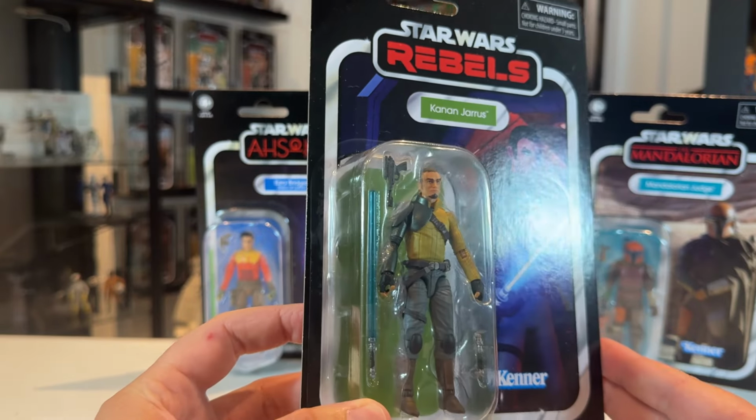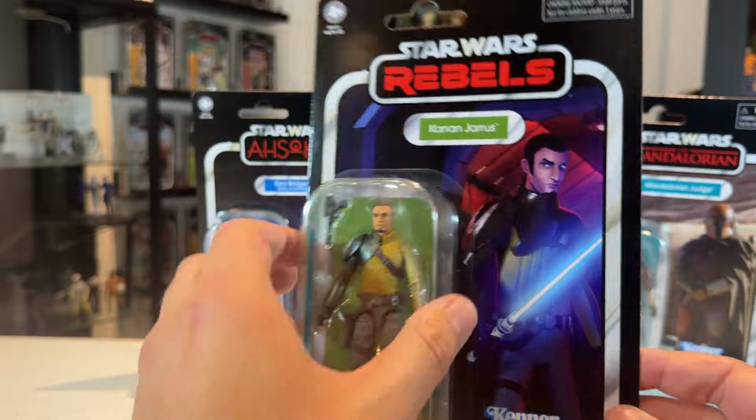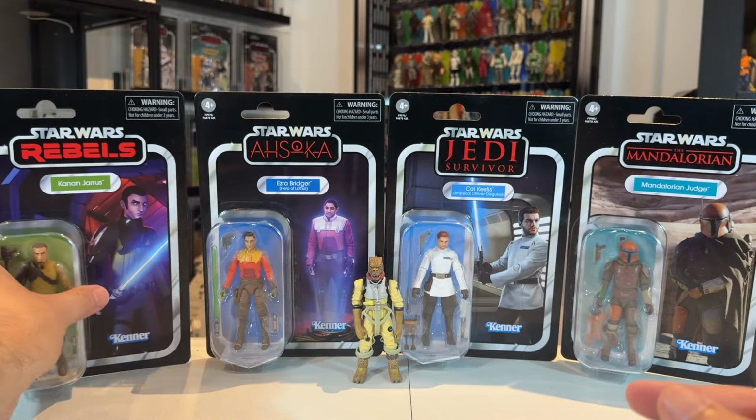And I'm loving that sort of arm detail with the armor. Just looks fantastic. So really looking for that. As I say, VC 318.